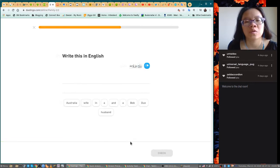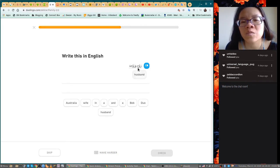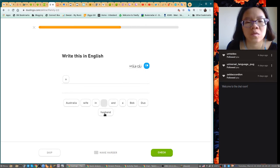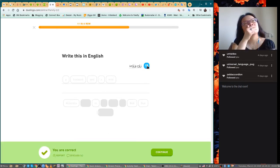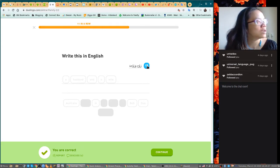Zawj wa zawja. And notice the change in Zawj, how they write it here. Because they add the ending after that, this consonant is written differently. Wa zawja. A husband and a wife. It left the hover over off again. So zawj and zawja, right?